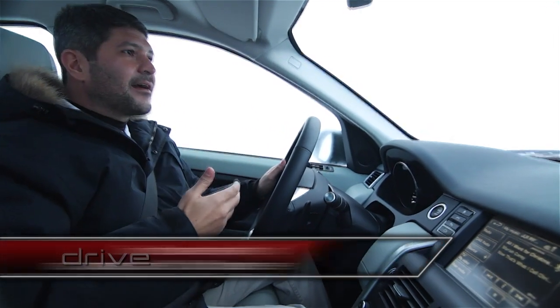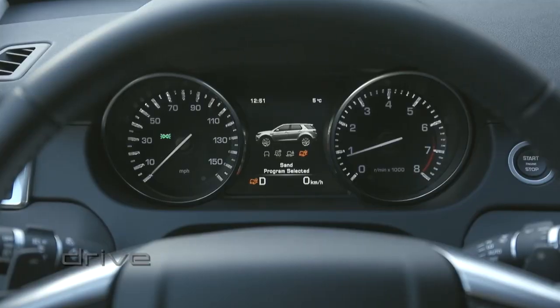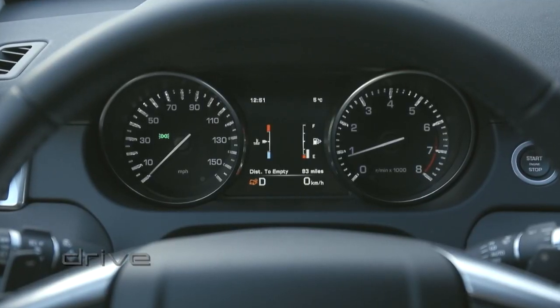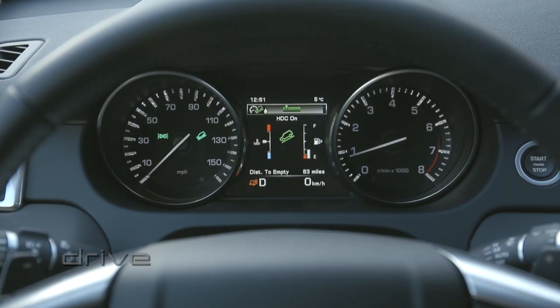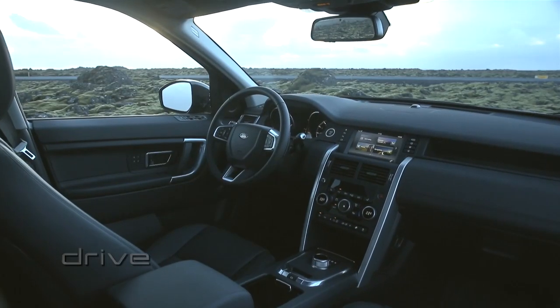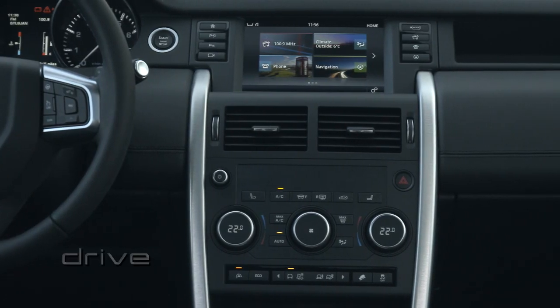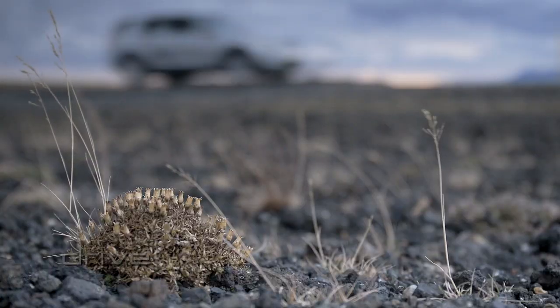I mean, we really are connected to our smartphones, so now our vehicles are an extension of us, and I think Land Rover have done perhaps the best job. I always thought Ford did the best job when it came to this whole connectivity thing, but I think they not only learned from that Ford marriage, but they've actually improved on it, and this thing is really nice.